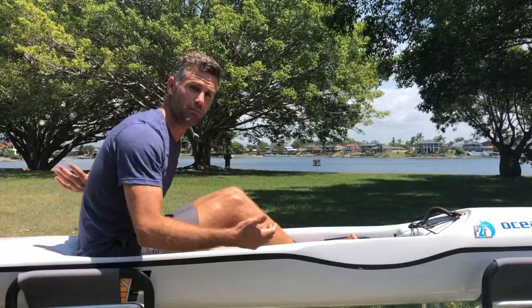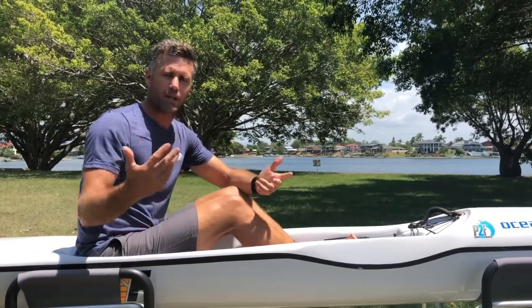Thoracic spine extension is the middle of your back. So I'm going to show you a couple of great ways that you can get your body able to do some of those technical things a little bit better and please your coach by getting the ideal setup.